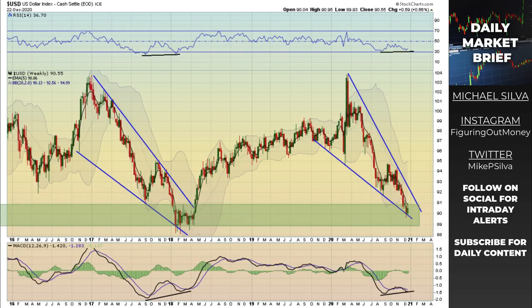Or when even looking at the weekly time frame, maybe it's going to be an even bigger move than we'd all anticipate. Maybe the dollar breaks out of this falling wedge completely and just really starts tearing to the upside, which can put just a tremendous pressure on commodities, equities, and various other assets.